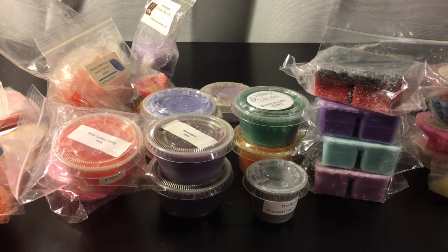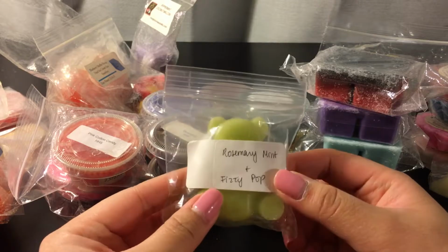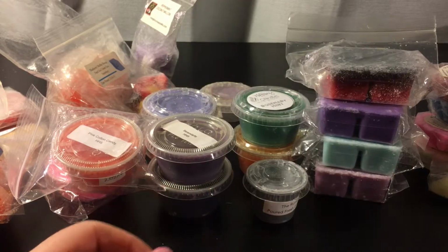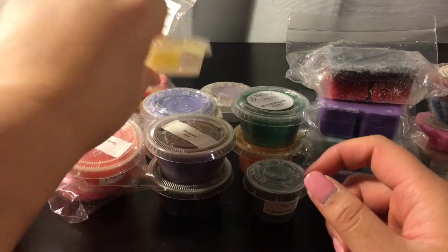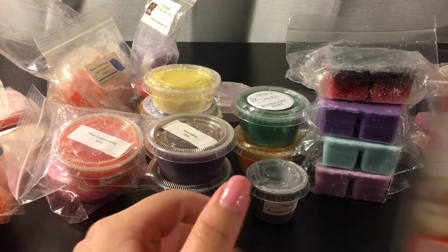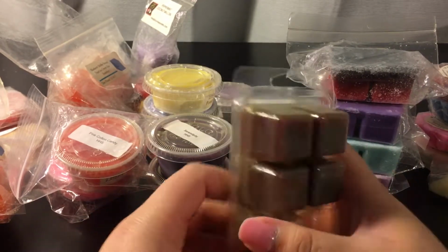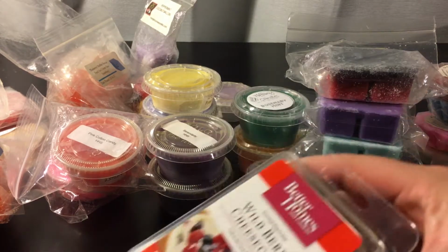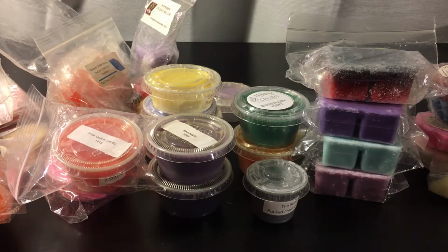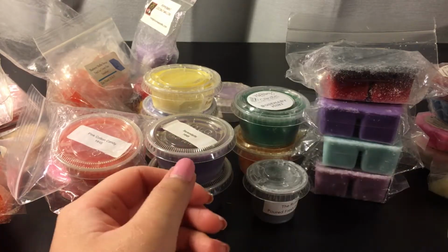And then I have Rosemary Mint and Fizzy Pop. This is from her Rosemary Mint sampler over the summer. I'm excited for this one. It smells really good cold. I have another VCS Scent Shot in Afternoon Petit Four, another lemon blend, I believe. I have Better Homes and Gardens Wildberry Cheesecake. I have 4 cubes of it. This one smells like a blueberry cheesecake, or like Wildberry Mousse, if you've smelt that. It's actually really delicious.